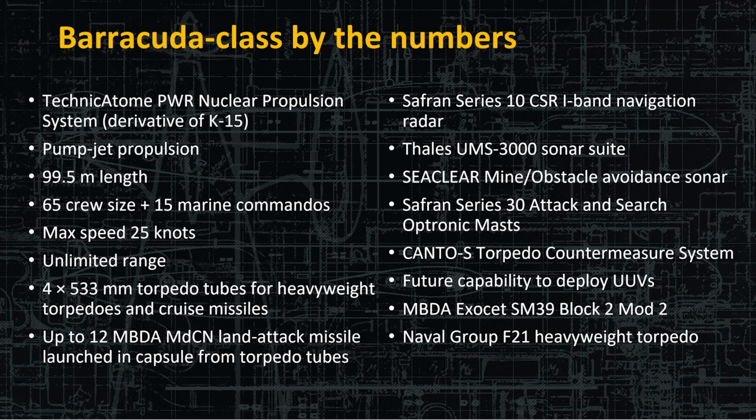It pushes around 4 torpedo tubes, and those torpedo tubes can shoot the heavyweight torpedo or the SCALP cruise missile. It is protected by a complex suite of sonar systems, the UMS sonar system, and that is all combined via the combat system with the Suffren Series 10 I-band navigation radar, the mine avoidance sonar, and the Suffren Series 30 attack and search optronics mast, which means it's just a camera. It's not an actual periscope technically, even though it would look like a periscope to anyone that just looked at it. Essentially, it's a TV camera on a mast that goes up and down out of the submarine.